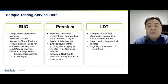And then this slide is trying to show you the service tiers we have for our biomarker testing services. And then on the left side, you can see the standard RUO service. That's designed for exploratory research, and there are economic options for customers to get access to the Simoa platform. And also, although the data quality is good, however, we do not recommend using the data for clinical trial enrollment or decision making or regulatory applications. Certainly, we can provide a customized RUO service for our customers, which includes, for example, endogenous controls, lot-to-lot bridging. However, that includes additional cost.